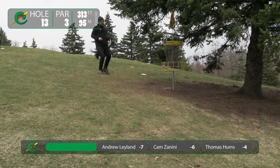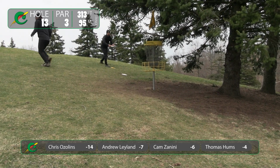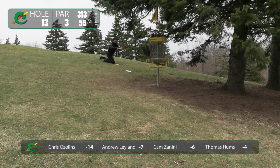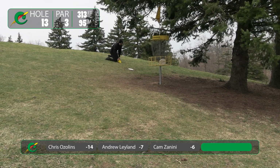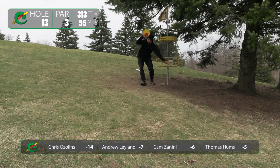Another great putt from Ozzy. Cash money. Thomas, the closest drive of them all. Let's see if he can convert. Having to get to the knee because of these branches, but then he's also putting into a headwind, so this is difficult. Yeah, gets the nose down, but he putted it hard enough that it didn't matter.